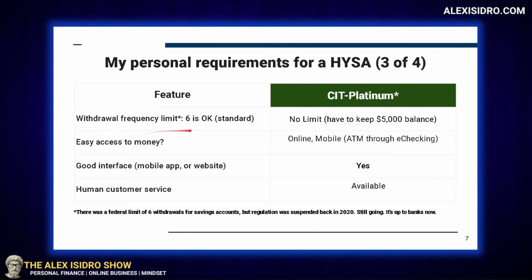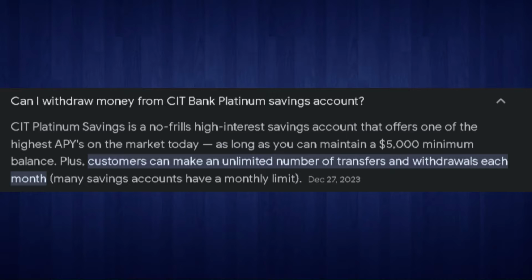Now, continuing here with the best features of the CIT Platinum High Yield Savings Account, let's look at the withdrawal frequency. Now, for withdrawal frequency, there used to be a federal limit of 6 withdrawals for savings accounts, but the regulation was suspended back in 2020. Now, it's up to banks to decide what the limit is for its clients on a monthly basis. A limit of 6, it's okay, it's a standard. It is a perk if a bank allows you to make more than 6 withdrawals per month. For example, CIT Platinum, you have no limit, so you can withdraw as many times as you want on a monthly basis.